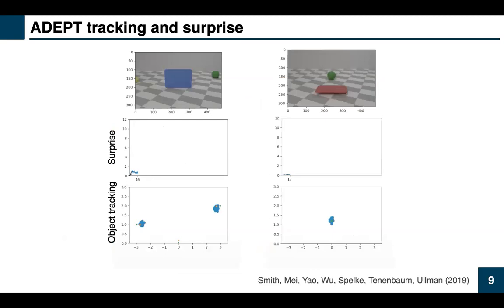First, let's see how ADEPT performs when an object disappears. On top, you can see two balls move behind a screen, but only one comes out. Finally, the screen rotates down to show nothing behind it. On the bottom, you can see the model's distribution of beliefs about the location of the two balls. Note that once the ball leaves the screen, it continues to be tracked, but the other ball is assumed to still be there behind the screen. When that screen comes down, that belief can no longer be sustained, and so ADEPT assumes the ball doesn't exist.